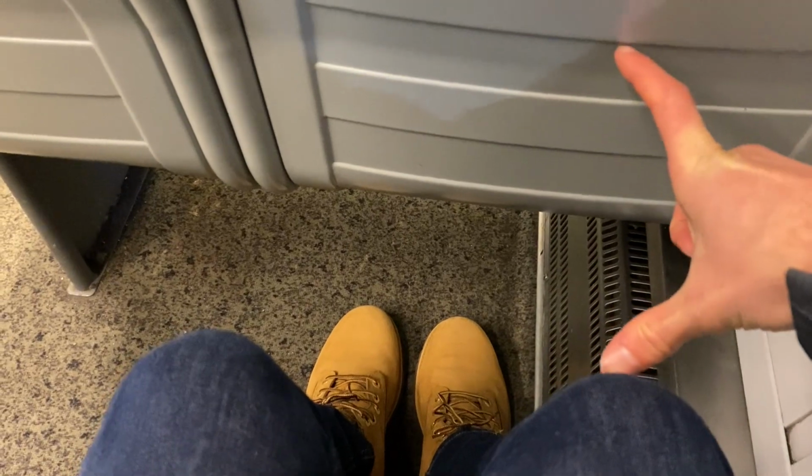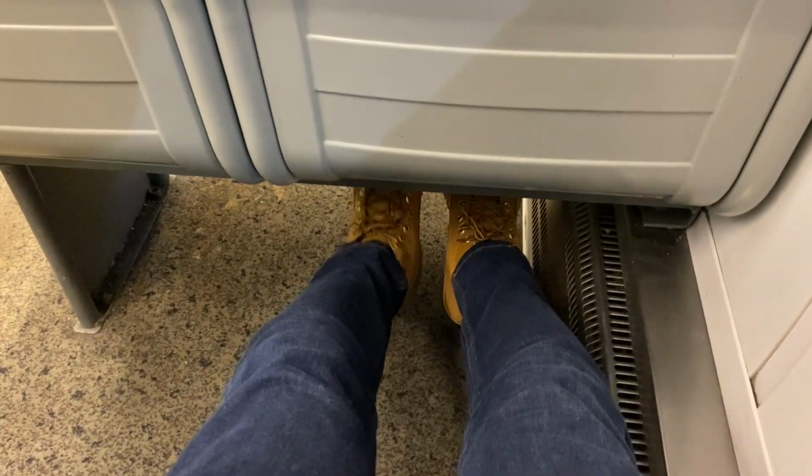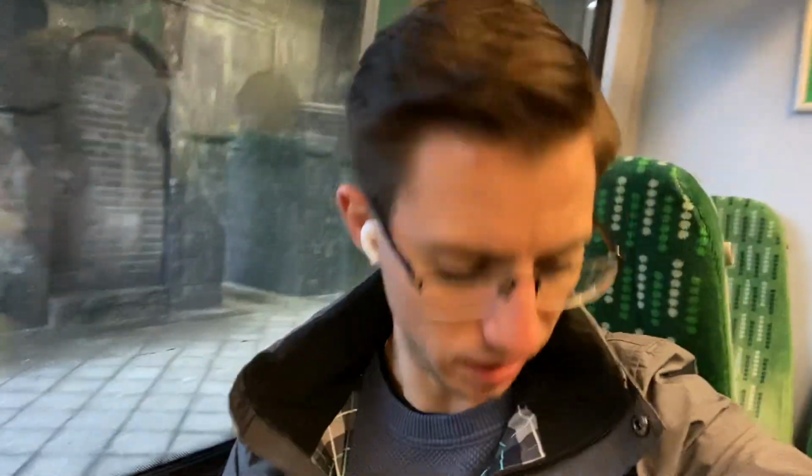As I have said before, the legroom is just amazing, so there is more than enough space to actually stretch your legs. One thing to note about these trains, there are no plug sockets, so make sure to charge your electronic devices before you actually get on the train. We are departing in about 7 minutes from now. There will be a lot of stops on the way because this is a stopping service. This is really like a commuter train as well, both for Birmingham and for London.